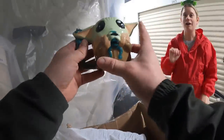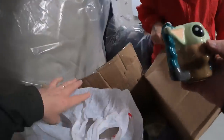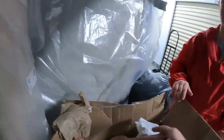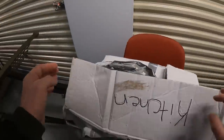Uh-oh, look what we got here. We have a Grogu cup. It's got a little chip of the paint right there on his ear, a little chip there too, but he's still good to go. He's not Baby Yoda, he's Grogu. In case you didn't know, everybody calls him Baby Yoda, but he's not Yoda. In the latest season of The Mandalorian, on the very first episode, a couple minutes in, they make a point to say that he's Grogu. It's kind of funny, because everybody's calling him Baby Yoda, so they let everybody know that he's not Baby Yoda.